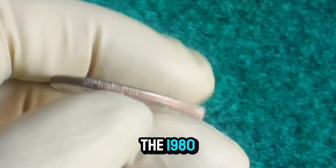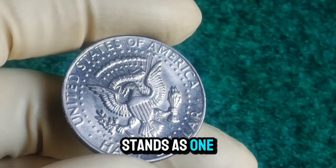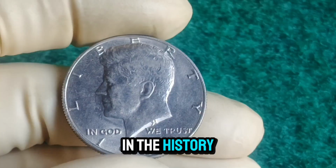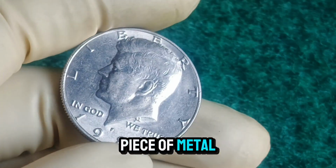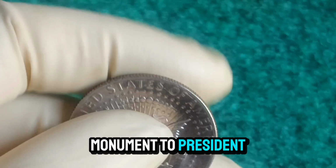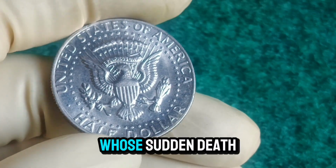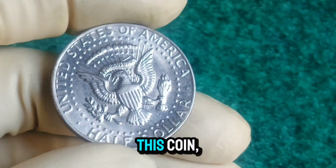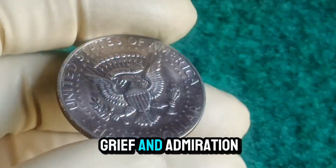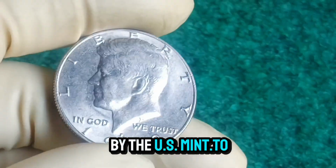The 1980 half-dollar, also known as the Kennedy half-dollar, stands as one of the most iconic coins in the history of the United States Mint. It's not just a piece of metal, it's a living monument to President John F. Kennedy, the 35th President of the United States, whose sudden death in 1963 left the world in shock and sorrow. This coin, born out of grief and admiration, became one of the most beloved designs ever struck by the U.S. Mint.